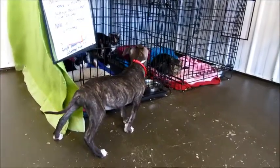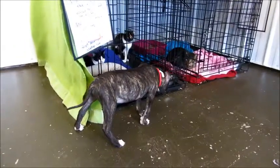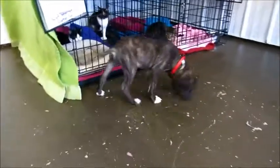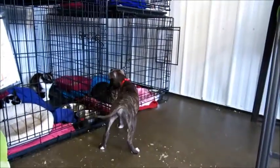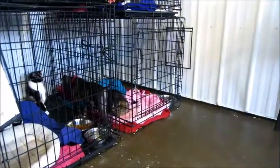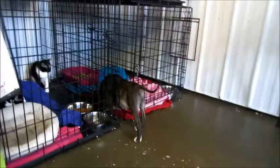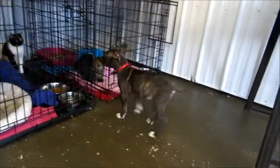He only weighs about 10 pounds, so he'll probably be like a medium-sized dog. I don't think he'll be huge. He doesn't have big feet. And he's only 10 pounds, so he's very interested in... Okay, come here. Come here. Well, anyway, this is our little boy.